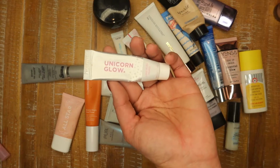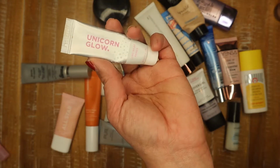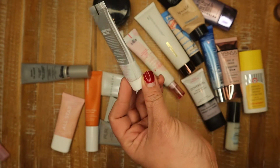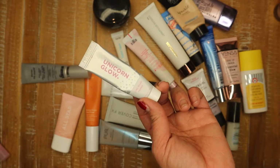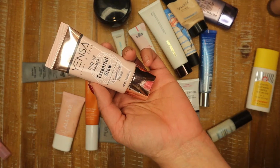Okay, here is the Glow Unicorn Longwear Primer. I'm definitely going to let this go. It was like a little mini sample. It's not that great. I tried it a couple times, so this needs to go. Here's another one that I'm going to let go.